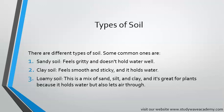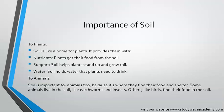Good. Now let's look at the importance of soil. First, we are going to be looking at the importance of soil to plants and then to animals. So, importance of soil to plants. Soil is like a home for plants. It provides them with nutrients. Plants get their food from the soil. Soil is full of tiny bits of food that plants need. Just like you need to eat your meals to grow, plants get their food from the soil.